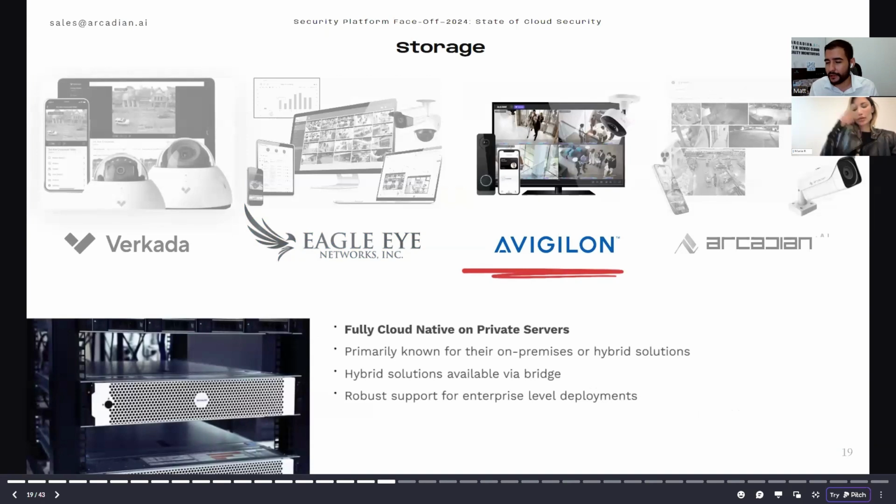Avigilon is very similar to Eagle Eye in terms of its offerings. They are fully cloud native on private servers as well. They are known in the market for their on-premises solutions and hybrid solutions, and they're pushing for fully cloud solutions right now as the market is transitioning.